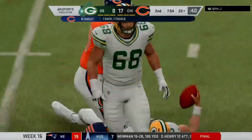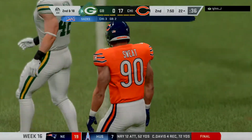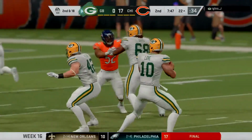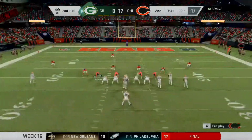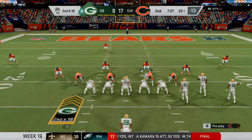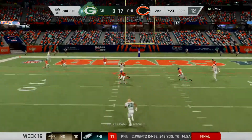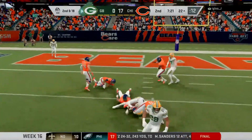Nowhere to escape, and he goes down. Montez Sweat in there to get him, and that is sack number 6 now for him on the year. They were in the top 5 in sacks in the league coming into this one. That's their 3rd one in this game. Obviously, pass rush has been a strength of this team all year long. And apparently they're not satisfied with top 5. They want to climb that ladder.